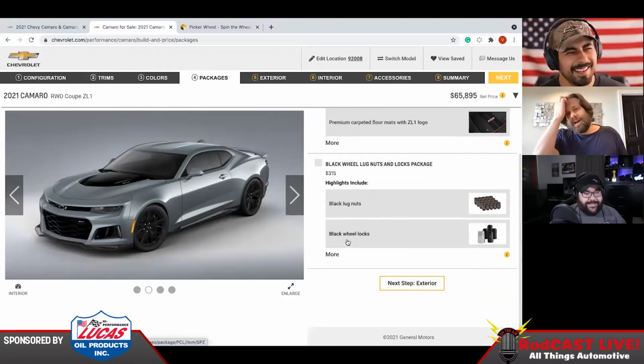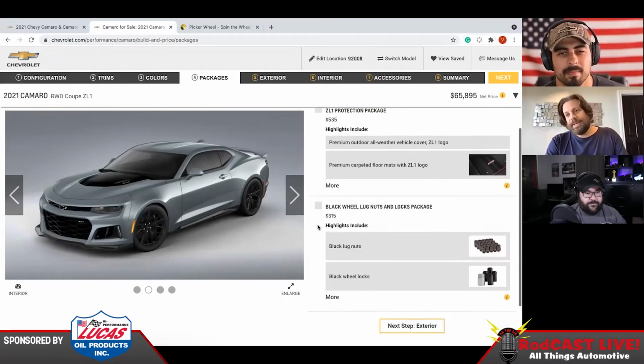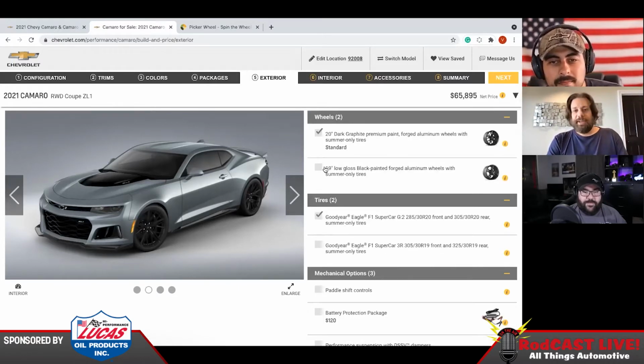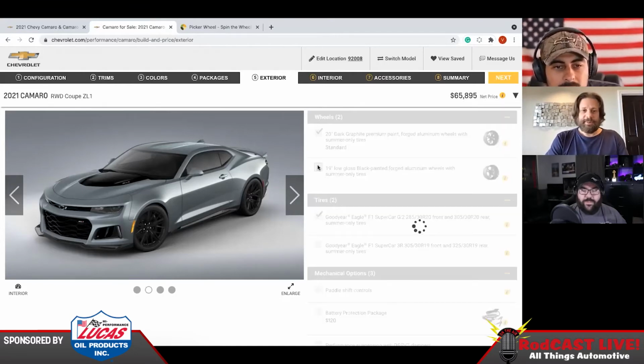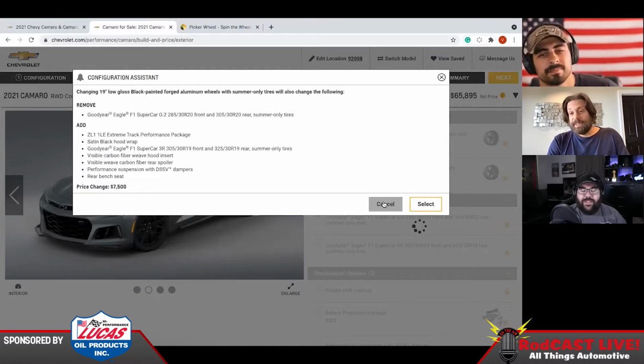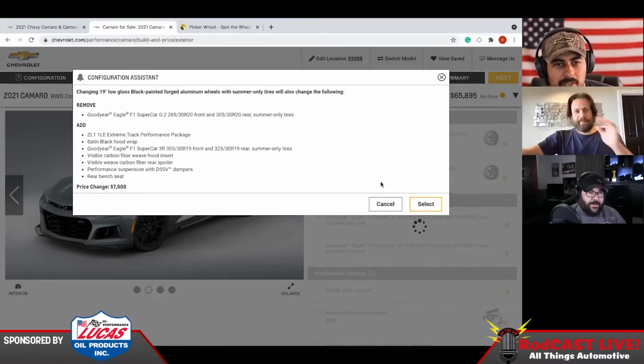My argument is, why don't they let you do the track package and opt whether you want the wing or not? I hate when car companies do this, where it lumps in a bunch of stuff that you might not want. You should be able to customize the package, get the performance parts, but leave off the aesthetic. That way, if you want one thing, you don't have to buy all the things. Yeah, obviously. I'm guessing they've done some study that says it makes them more money than it loses them. So you can only get those wheels with the ZL1 Extreme Performance Track package.